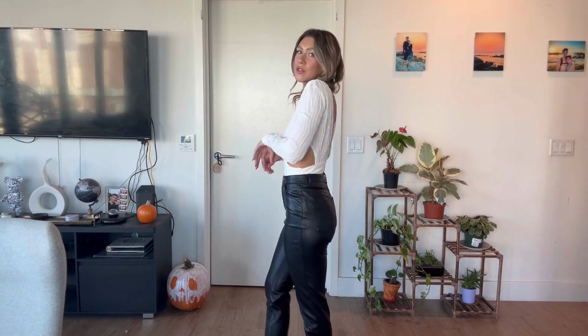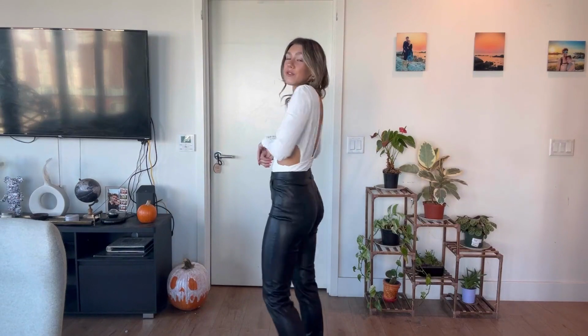So this is what the bodysuit looks like on me. It's honestly so soft and comfortable. I love the cutouts. It makes me feel so sexy. It's so flattering from every angle. So I'm super happy with it.